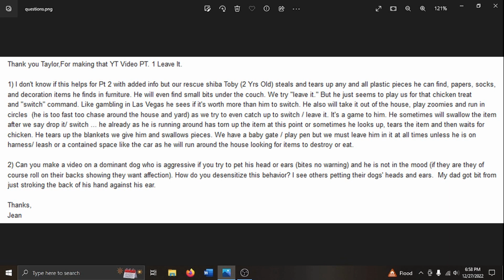Nowadays I'm paying a lot more attention to what we're walking by and looking for things like that since then. But either way, it can be really scary if your dog does swallow something as you're trying to get them to drop something. So back to this here, they say he already, as he's running around, has torn up the item at this point, and sometimes he looks up, tears the item, and then waits for chicken.